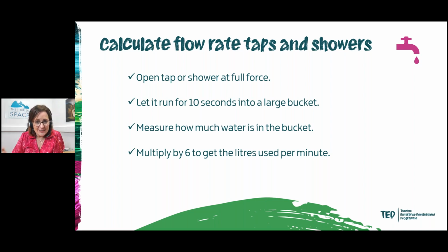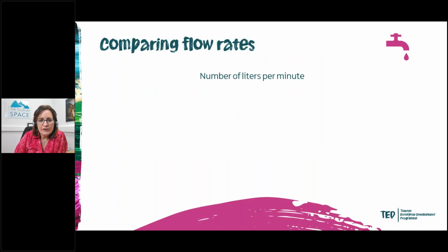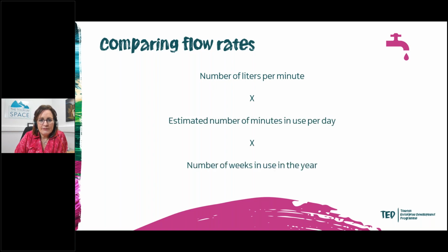You'll be delighted if it's the same as the best practice, that would be great. If it's different, you may want to consider what you can do to rectify that. So for example, if you want to compare one tap versus the best practice, take the number of litres per minute, multiply by the estimated number of minutes in use per day, by the number of days in use in the year. And I'll just show you an example for that. That's going to give you your annual consumption from that tap, how much water you use from that tap.